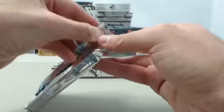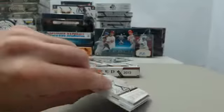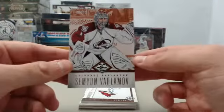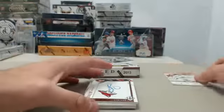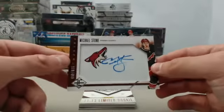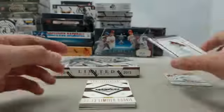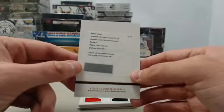And here we go with box number one. Good luck. And start off with a Simon Varlamov. This one is going to be 121 of 299. We've got Michael Stone, Phoenix Coyotes, Phenoms, autograph 176 of 499. Got the limited rookies. This one is going to be the Calgary Flames.